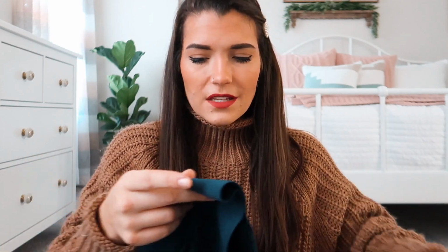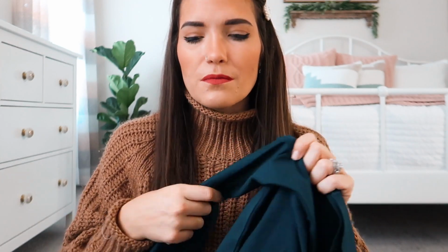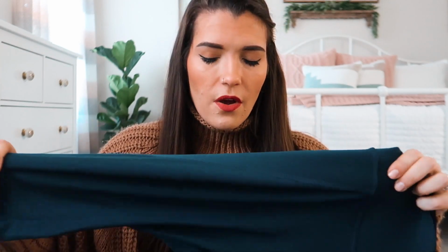It's more of a shaping, sculpting kind of workout legging, which I think is cool and I get it, but the material is different than those. It honestly feels more like a cotton. So I'm still not sure how I feel about these. They're supposed to be nice, so we'll see.